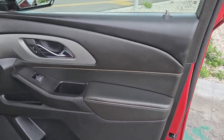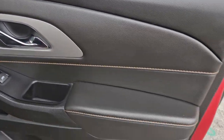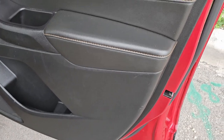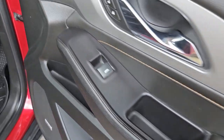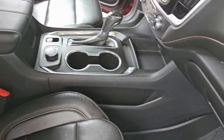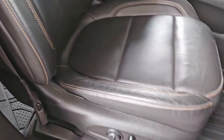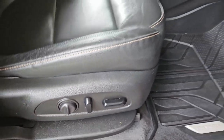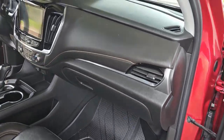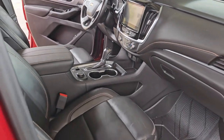Okay, we're taking a look at the passenger side front door panel. Look at that, beautiful condition. Really outstanding shape. Very nice condition. Take a look at the stitching here. Looks super sharp. Really nice. Look at the controls, power locks. Very nice condition. Passenger seat's in beautiful shape. Really nice. Look at that. Power seats on both sides with lumbar and everything. Looks amazing. Dashboard, steering wheel looks amazing. Brand new. Very nice condition.